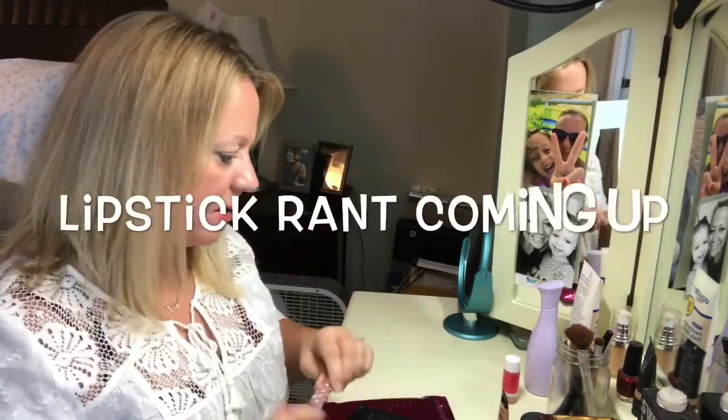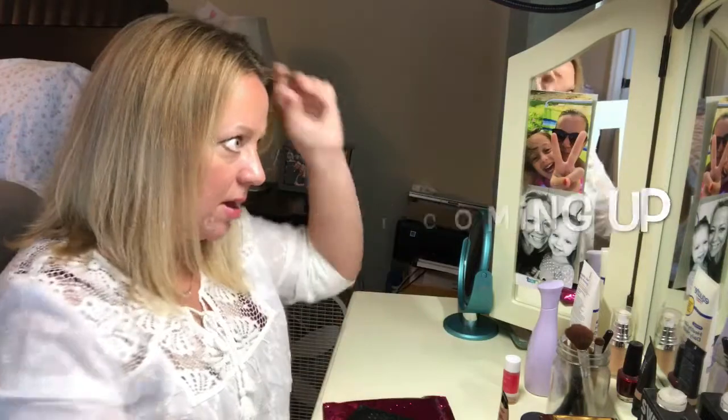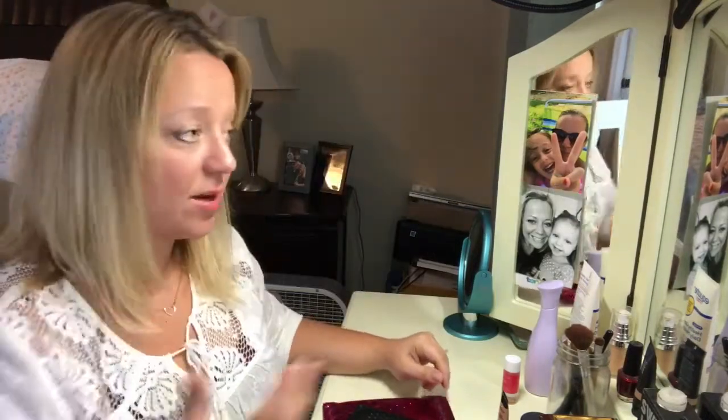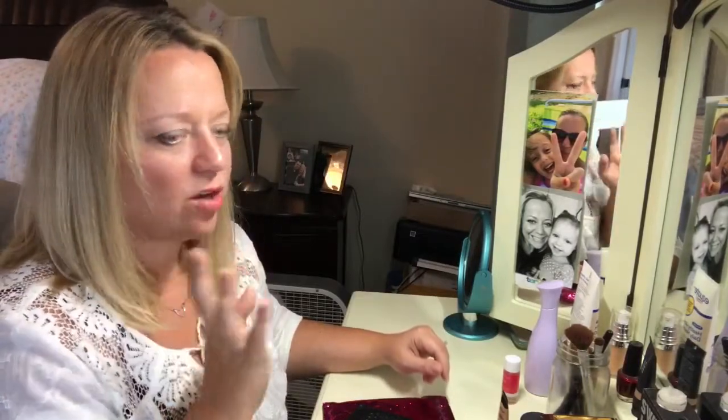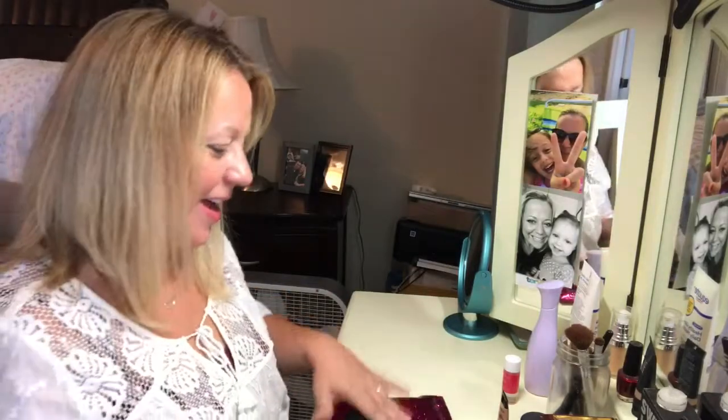I don't wear lipstick. I'm a lip gloss girl. I mean, that's even pushing it. I just don't like the feeling on my lips. I don't feel like it stays on long enough. I don't like the idea of constantly having to reapply. I don't like when it gets dry and cracked. I don't like the taste. I don't like the smell. See, I really hate lipstick.